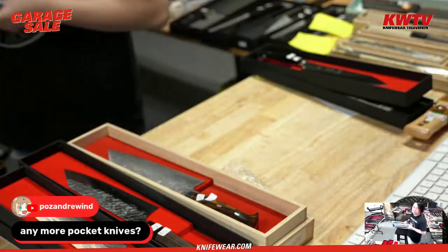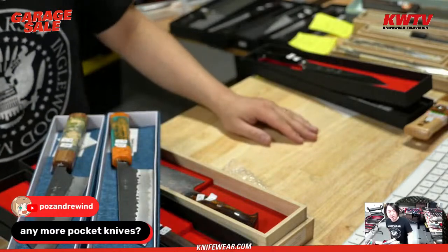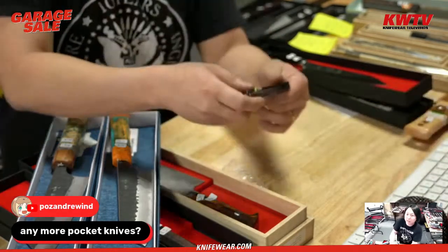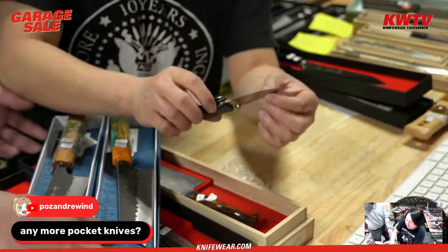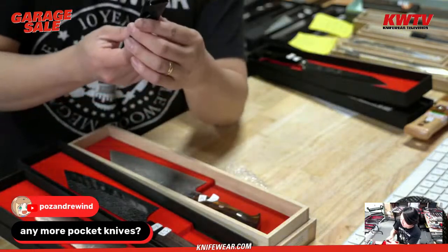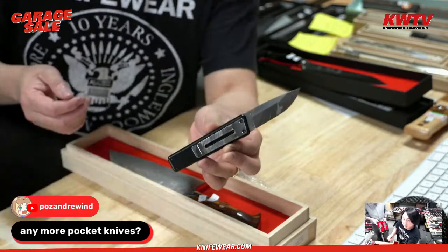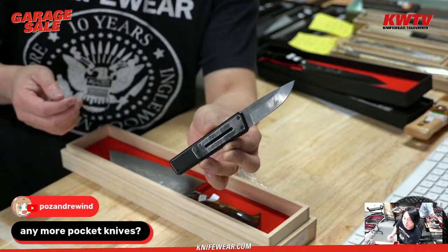Pause and Rewind is asking, any more pocket knives besides those ones? No, unfortunately. We are getting more into pocket knives in our sister brand called Kent of Inglewood. James brand pocket knives are available right now. It's a company out of Portland, Oregon, and they design some pretty beautiful stuff. They do some cool stuff.